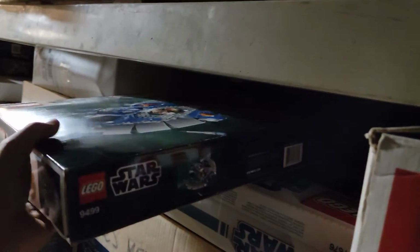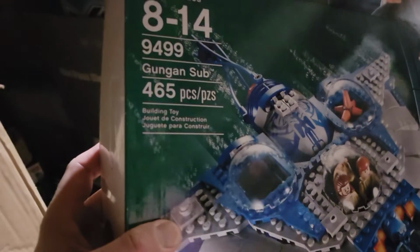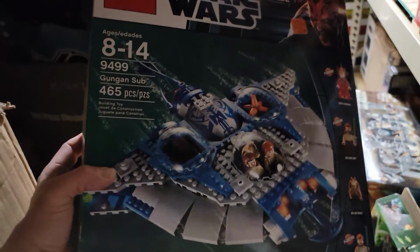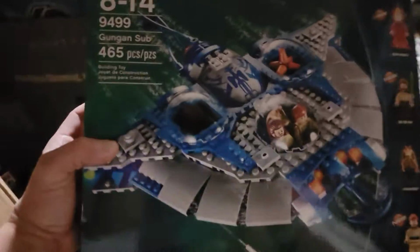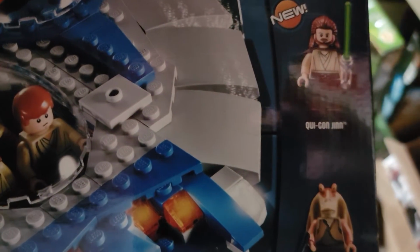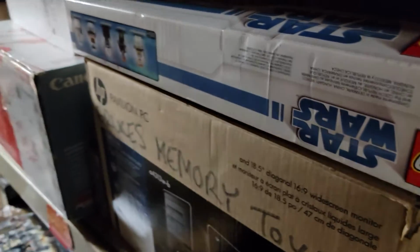Here's a set that's never been built yet. Gungan sub. I don't even have one of these built in my Star Wars sets. Who does this come with? Queen Amidala, Qui-Gon Jinn, Jar Jar and Obi-Wan. That's from Episode 1. I didn't like that version. I was not a fan of that.